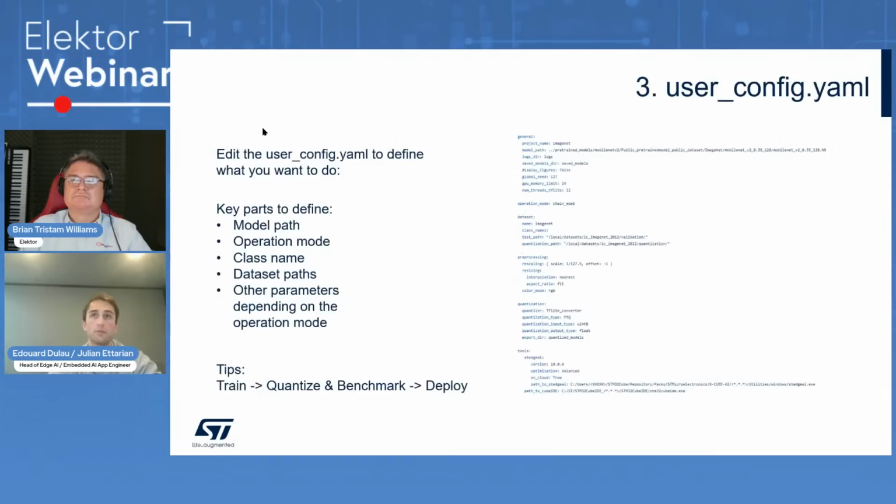Then the edit of the user config file. So it's where you define what you want to do. The main thing that you will do is to set the model path, so which model you want to use, the operation mode, what you want to do, you want to train, to quantize, to deploy, and so on. You want to put the class names, where your datasets are, which one you want to use, and depending on the kind of operation mode you use, you will also have some part dedicated to that. Let's say you want to do quantization, you will have to set the quantization parameters. And again, you can find examples for each operation mode in the folder example user config. So you just have to look at this and copy what is done.